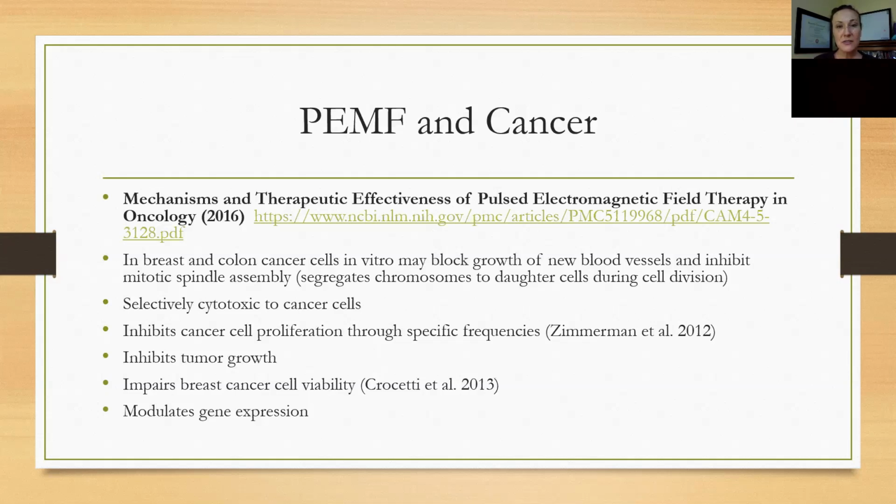PEMF can be adjusted to different frequencies. Actually, the first study of PEMF in cancer, they came up with about, I think, 1,500 or so different frequencies specific to those cancers, based on, I think it was the person's skin electrical resistance, pulse amplitude, blood pressure. Yeah, 24 tumor-specific frequencies in 163 patients, in a variety of different types of cancer.